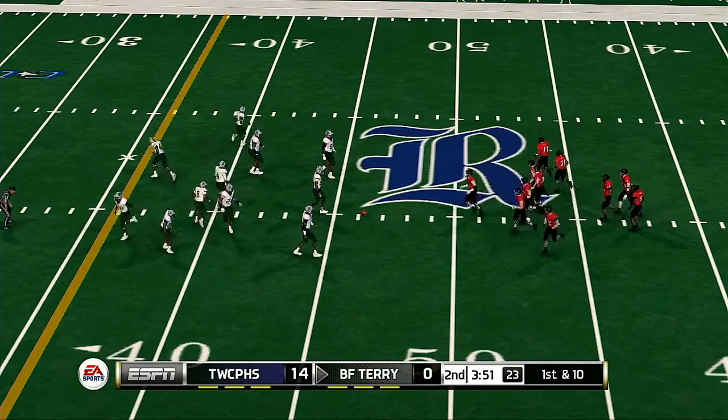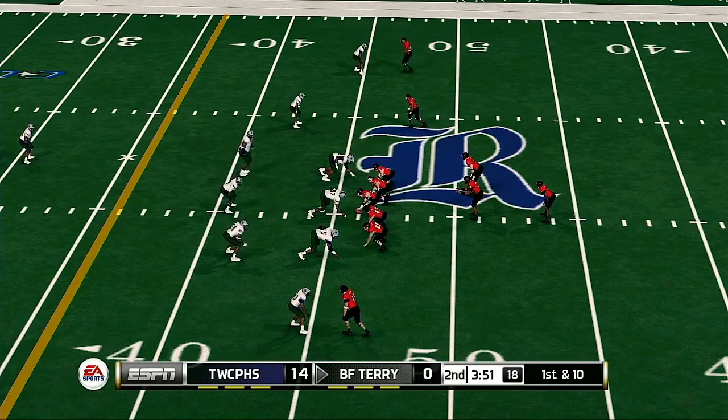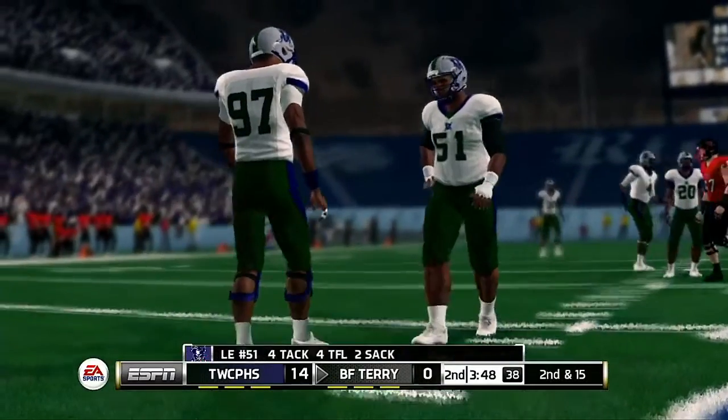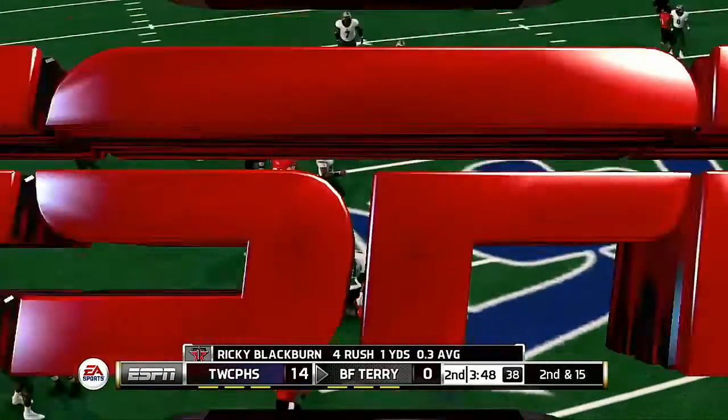Challenges these two teams are facing. On one side, you've got to find a way to keep building on your lead, and on the other side, you've got to find a way to get back in it. Give to the running back, and he's going to lose yardage.